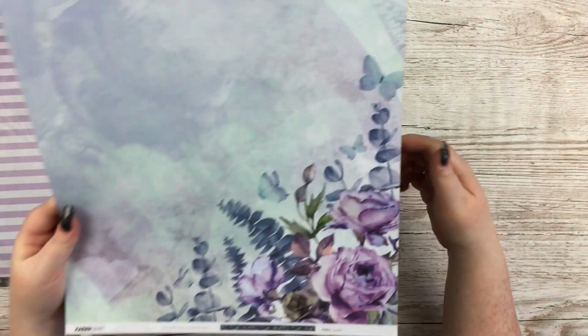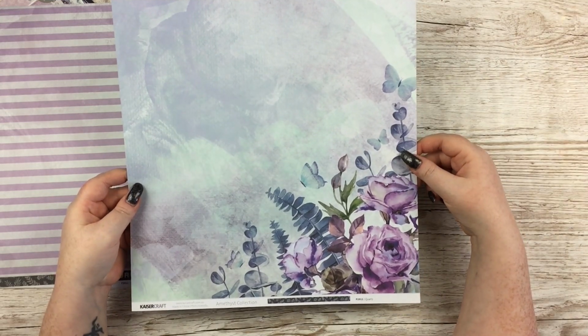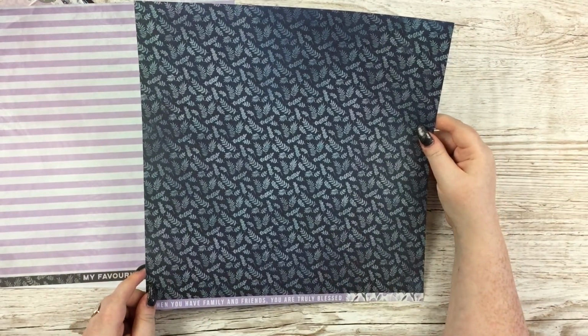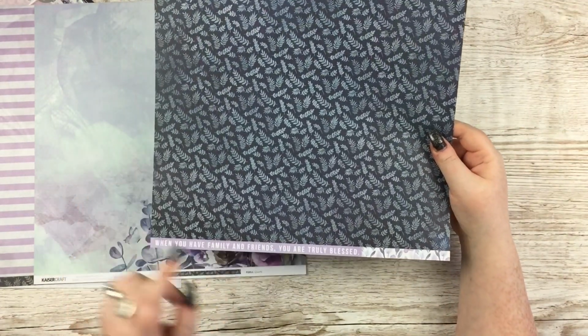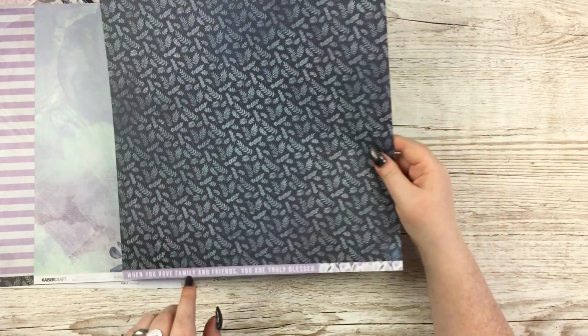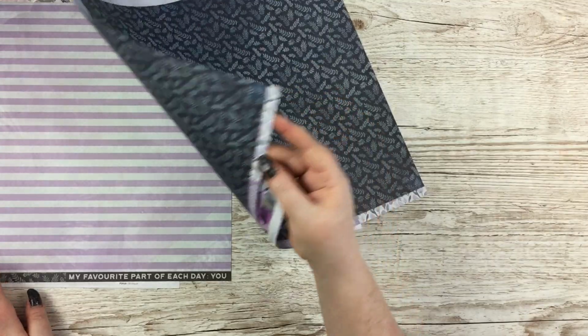Then we have this one called Quartz. I really like this one, especially as a background for a layout. It is so pretty. And then the B side of that is a lovely dark colour with little blue leafy flourishes. As with many Kaisercraft sheets, you get a branding strip that usually has something on it. So this says, "When you have family and friends, you are truly blessed." The other one says, "My favourite part of each day, you."